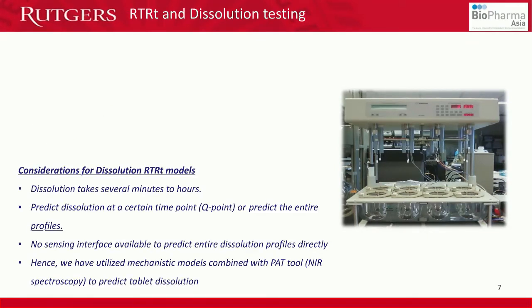We know that dissolution takes several minutes to hours. And there can be two different approaches to predict dissolution. In case of immediate release tablets, if you are only interested in predicting the Q point, that is the drug released at a certain time point, then you're well off. You can just quickly use your model and use the information only for that particular Q point.